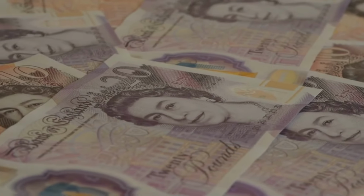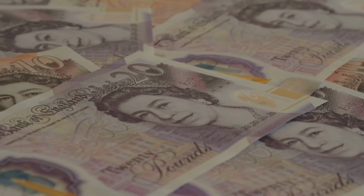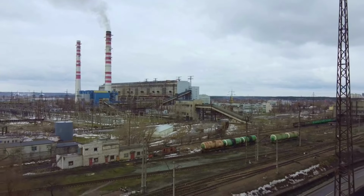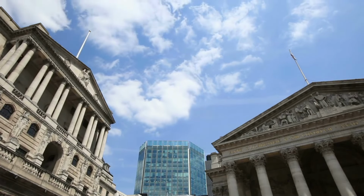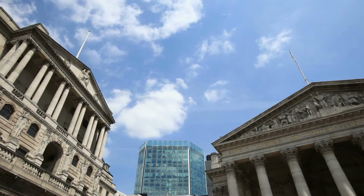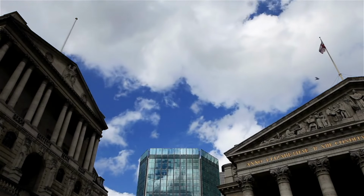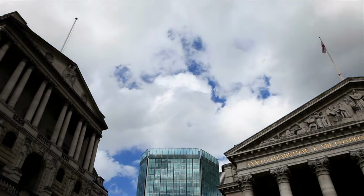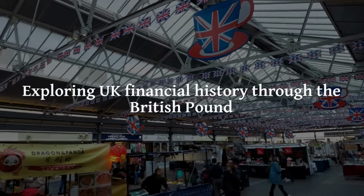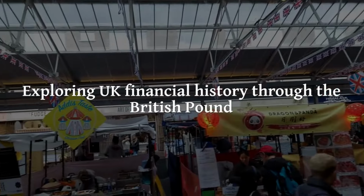The British pound sterling, once the undisputed titan of global finance, has a history as rich and complex as the empire it once represented. For centuries, the pound was more than just currency. It was a symbol of British power, global reach, and economic dominance. But how did this iconic currency rise to such heights, and what caused its dramatic fall from grace? Today, we'll explore the financial history of the United Kingdom through the lens of its most famous export, the British pound.